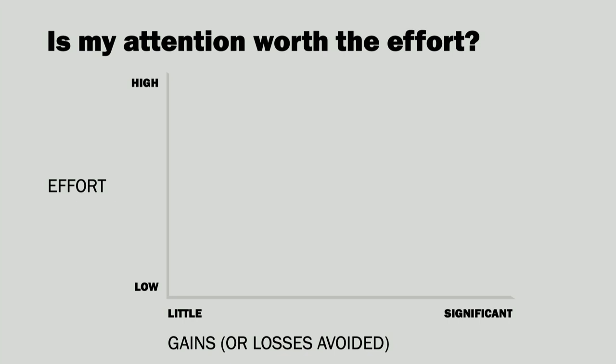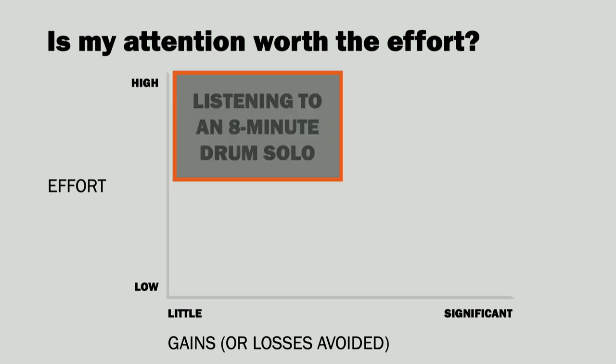And if you think of it on this sort of XY graph, where gains is along the X-axis and effort is along the Y-axis, we can actually look at four different quadrants of visualization types that we have encountered on a regular basis. The high effort, low gains visualization, that is sort of like listening to an 8-minute drum solo. Nobody wants to listen to your 8-minute drum solo, Steve.